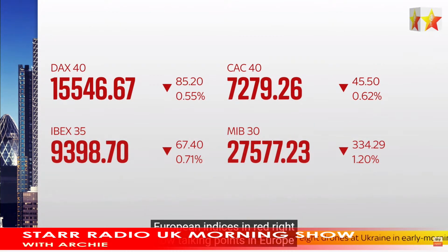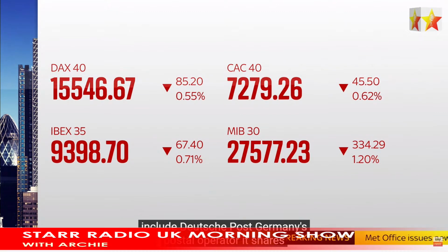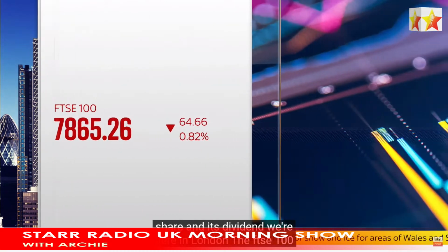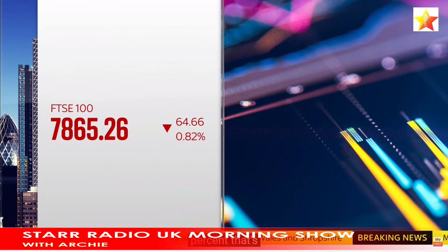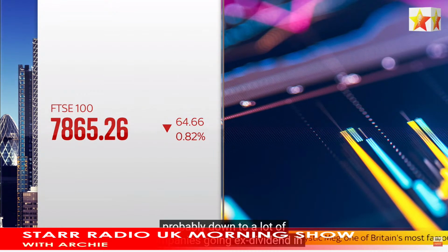Talking points in Europe this morning, though, there are some gainers, and they include Deutsche Post, Germany's postal operator. Its shares are ahead by some 2% in Frankfurt, after it increased its share buyback programme and its dividend. Well, here in London, the FTSE 100 is in negative territory, currently off by 0.4%. That's partly down to a lot of companies going ex-dividend. In other words, they're trading without rights to the latest payout today.